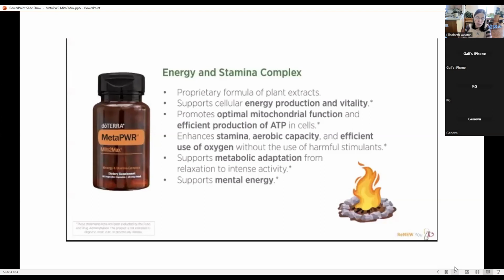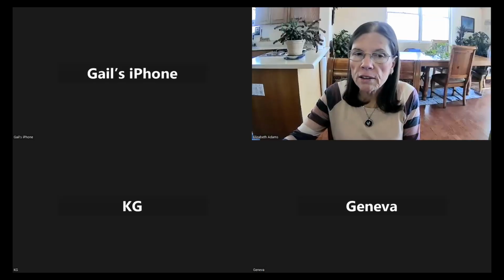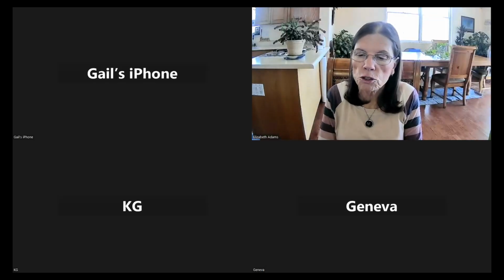Can my children take Mito2Max safely? Most ingredients in MetaPWR Mito2Max should be safe for children, but there's little research about using it with children. We currently only recommend Mito2Max for adults. Does MetaPWR Mito2Max contain gluten or GMOs? No. Mito2Max is non-GMO and gluten-free, and it's sulfate-free and all of those other things. So give the new Mito2Max a try.